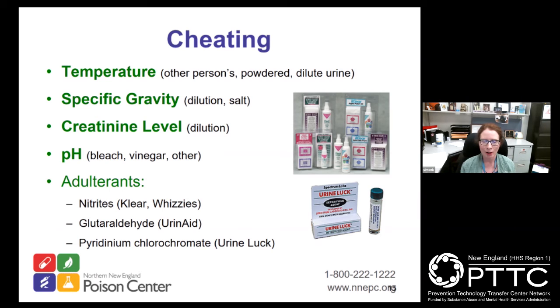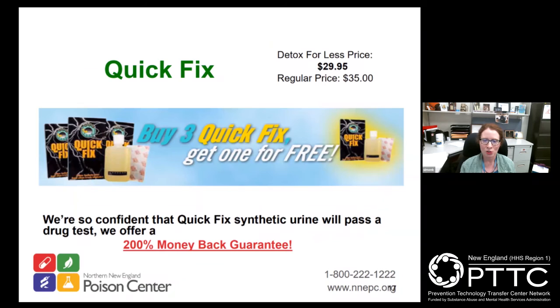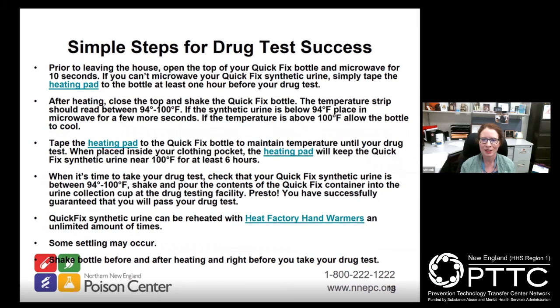The other thing is they can buy all kinds of chemicals to put in their urine, some of which actually work to interfere with the screens and cause the test to come up negative, even when they actually are using marijuana. You can buy the urinator. These are very old, but it just gives you an example. Essentially, you use someone else's urine that's clean, or you buy reconstituted urine and you put it in here, and that's what you submit, and it will be clean, hopefully. The other thing is you can buy all kinds of products which help you, again, provide urine that's clean, and they have instructions on heating it to the right temperature and all of those kinds of things.